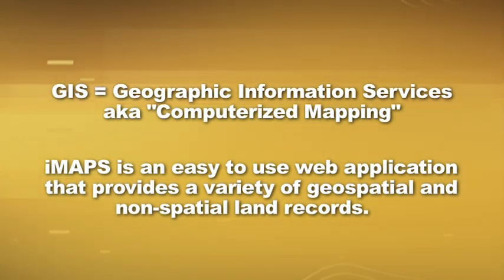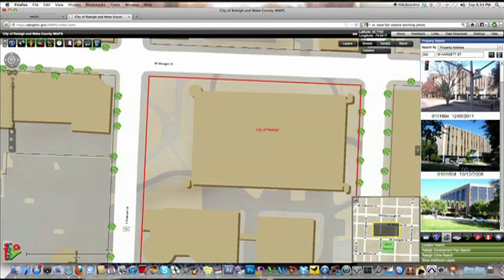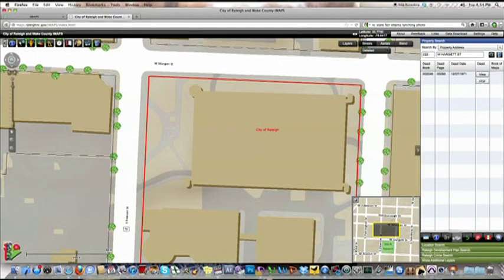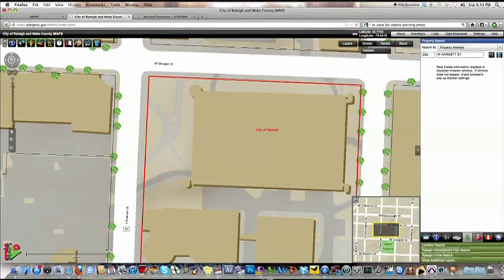iMaps is a one-stop shop, and it provides information from 10 different databases at the city and the county, and we bring them all together so people can click on a parcel and get all the information that they want. Who the person is that owns it, register of deeds information, crime information, permits, well and septic, lots of different information.